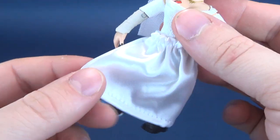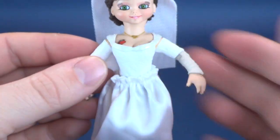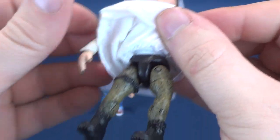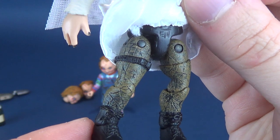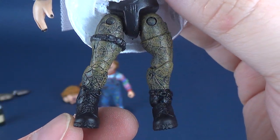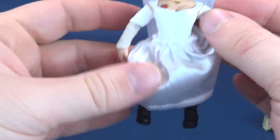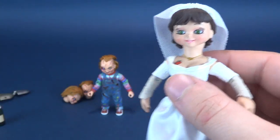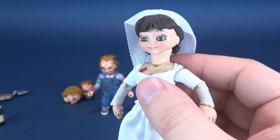The lower part of her skirt, of her dress, is also a fabric material. The rest of it's plastic. The arms are plastic, torso is plastic. And then also, sorry, Tiffany. If you lift that up, you'll see underneath she is wearing her tights, her army boots, and those are poseable, but they're also plastic. So you probably aren't going to be wanting to lift her dress up so much. Chucky's probably not going to appreciate that anyways. So that's what she looks like as the bride doll.